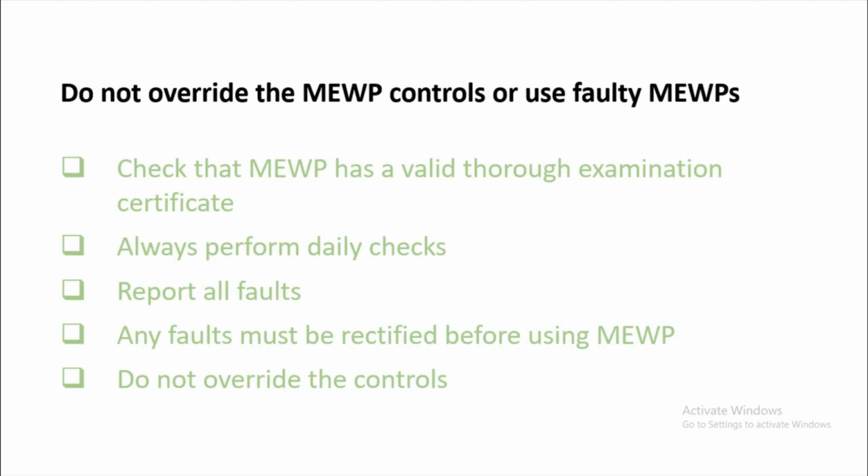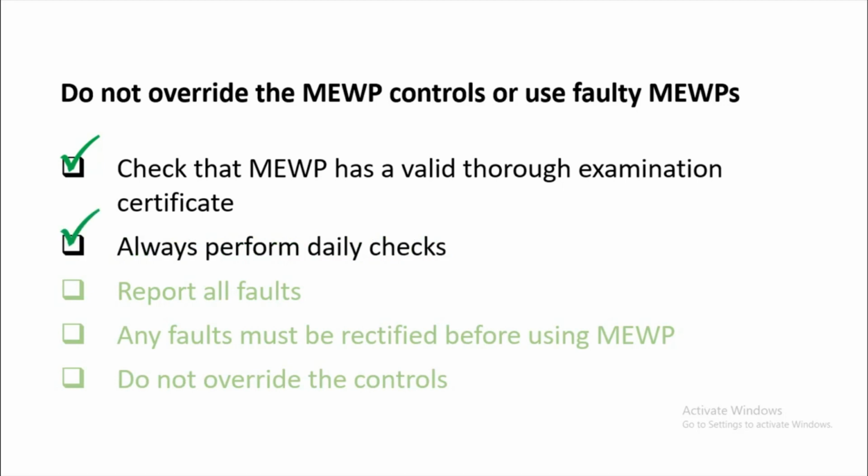Do not override the MEWP controls or use faulty MEWPs. Check the MEWP has a valid thorough examination certificate from a third party approved by the authorized government agency. Always perform daily checks. Report all faults. If you are the operator and you find any faults on your MEWP, report this immediately to your supervisor, your engineer, or your safety officer on the site, and stop using the MEWP immediately.